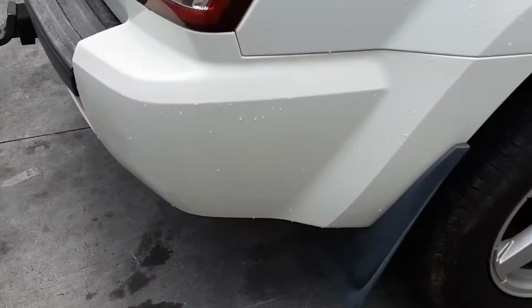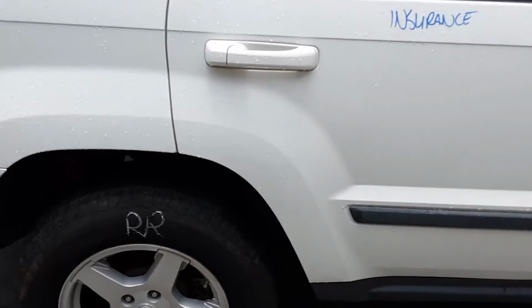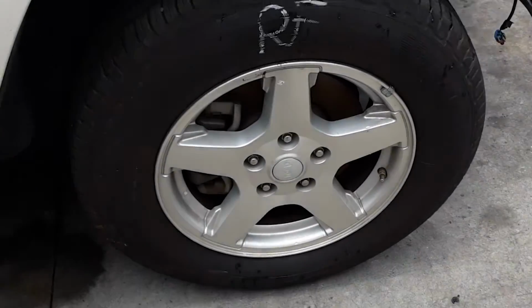Right-hand tail light, right rear 17-inch factory alloy mag with a good tyre. Both right-hand doors appear to have no damage. Right power door mirror in black, and a right front 17-inch factory alloy mag with a good tyre.